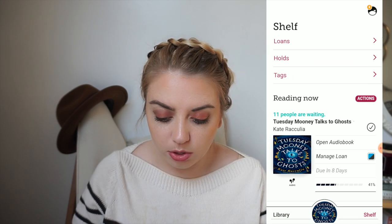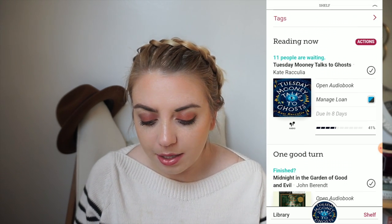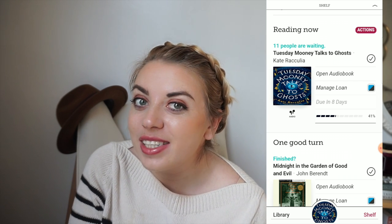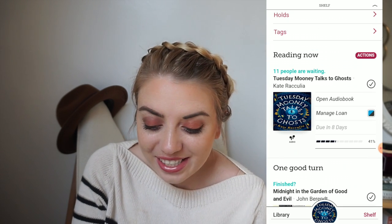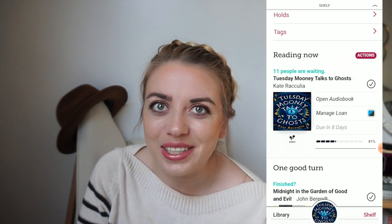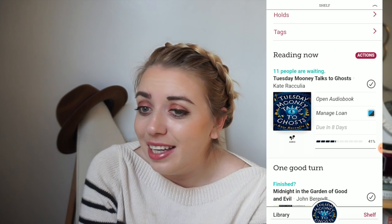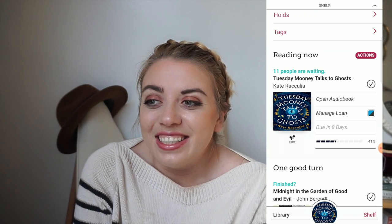And then we also have your shelf, which holds all of your loans and all of your reading history. I am currently listening to Tuesday Mooney Talks to Ghosts by Kate Racculia, which I am loving. I feel like there is a shortage of books set in Boston, and this one really feels like a love letter to Boston, and because it feels like a grown-up version of the Westing Game, which I just re-listened to and absolutely loved all over again. So this is just very fun to me. I've been listening to it on my commute. I've been listening to it just like in bed. I've been listening to it when I'm doing nothing else, and it is so great.